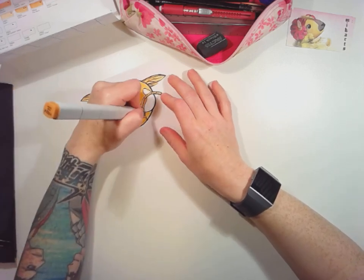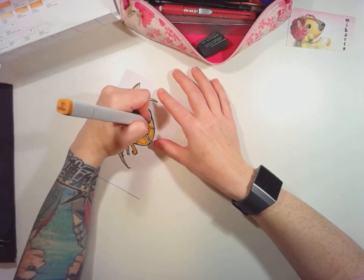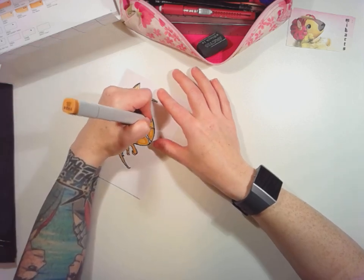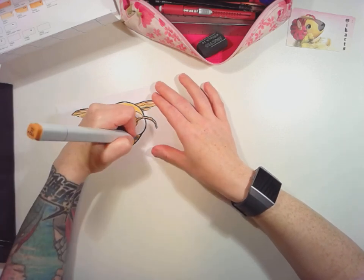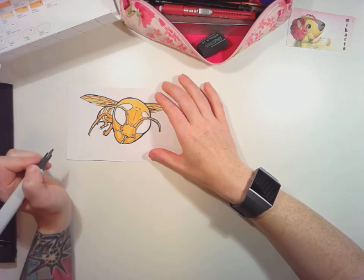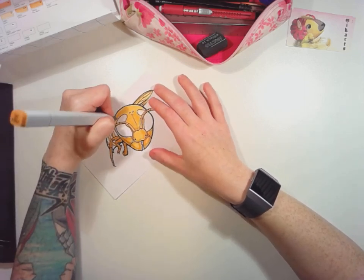Trying to make sure to shade to give it the shiny look that it has, all of its exoskeleton. It's really nice and has a pretty sheen, so I want to show that with the shading.